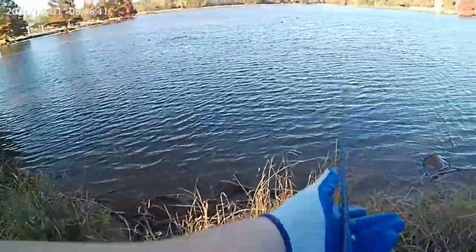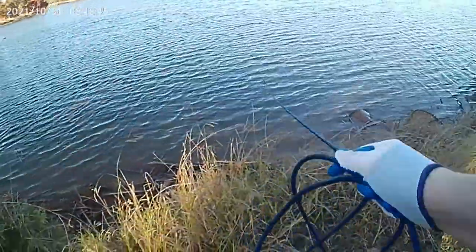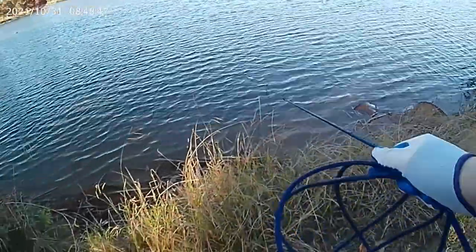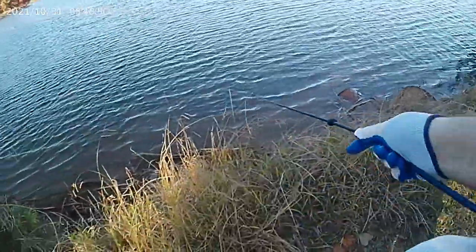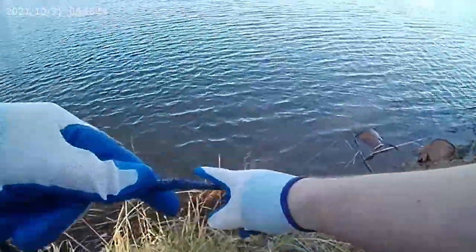This rope is long enough. I'm pretty confident that I won't throw the magnet out far enough that I'll run out of rope. So as long as it's not tangled up, I don't necessarily need to tie it off, especially when I'm casting from the shore.